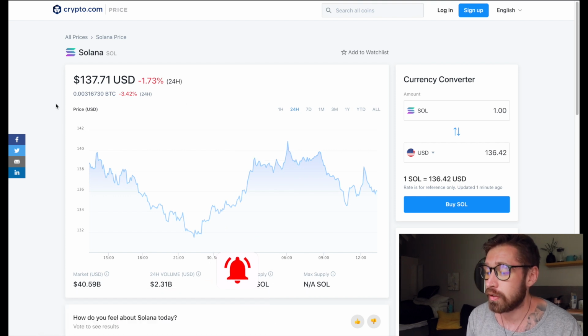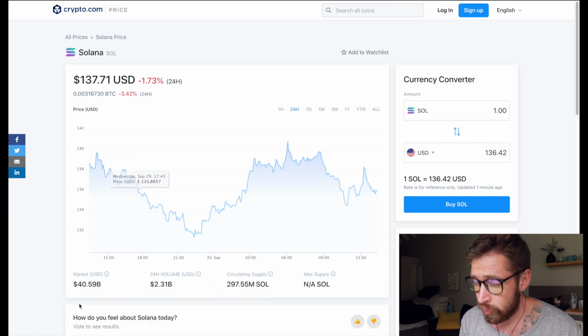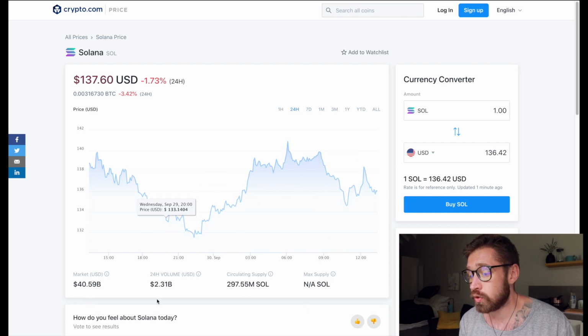Currently, we're sitting at 137. We're down almost 2% on the day. We're sitting at a market cap of 40.59 billion. 24-hour volume is 2.31 billion.